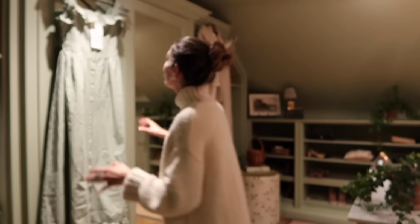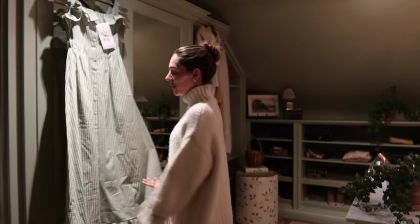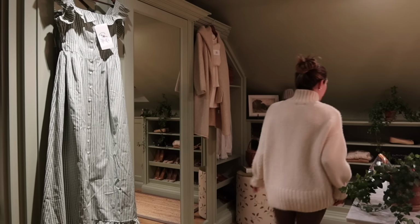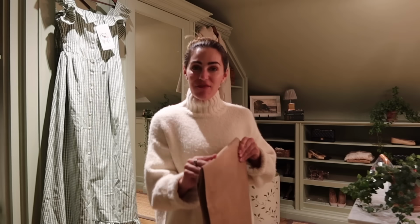I've also had this dress arrive from Mrs. Francois, but I think it's going to be too big. I'm going to try that one on first with you. And then I'm getting into my first ever Reformation order.